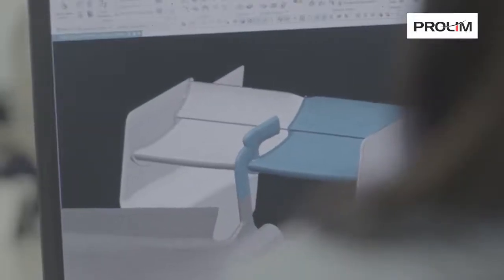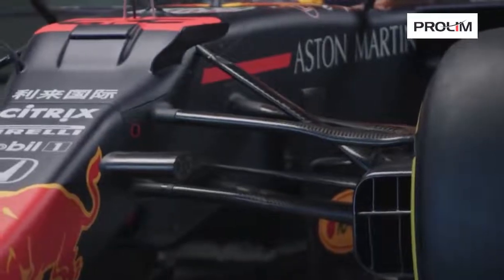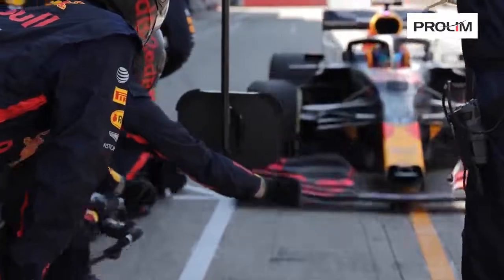Long before we hit any track, we've digitally mocked up a virtual simulation of the car that we can then run numerous simulations on to optimise how that car behaves. So that gives us a real competitive advantage as a team. It speeds up the process of getting the best designs for the car, but it also reduces the cost.